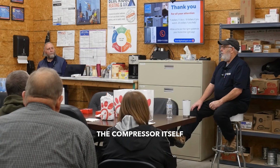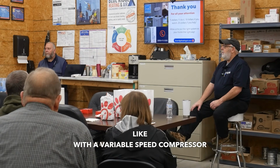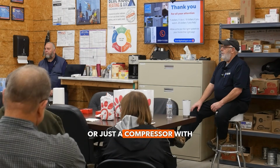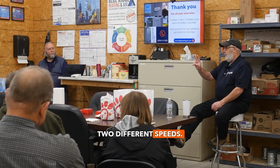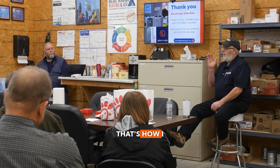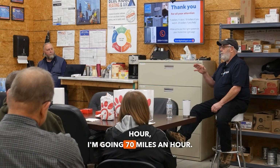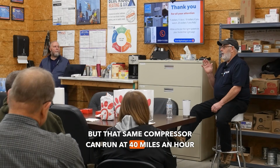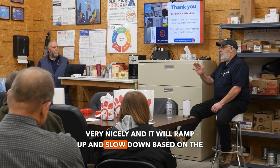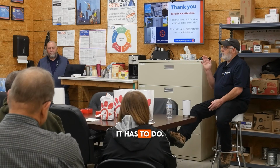The compressor itself will jump in the second stage. Okay, like operate at a higher speed? Yes, sir. Just like with a variable speed compressor, or just a compressor with two different speeds or something there? Two different speeds. The variable. What about variable speed compressor? Variable is like putting your foot on the gas pedal. That's how I see it. So if I need to go 70 miles an hour, I'm going 70 miles an hour. But that same compressor can run at 40 miles an hour very nicely, and it will ramp up and slow down based on the temperatures of the coil, air temperature, and the indoor air temperature. Just at two different speeds? No, sir. It would just keep on whatever it has to do. You have continuously variable compressors. That's correct.